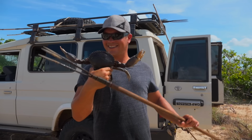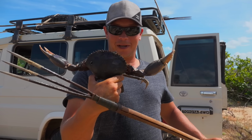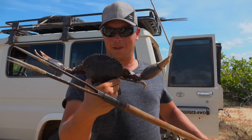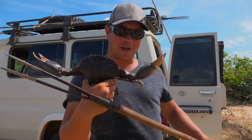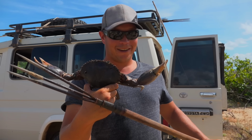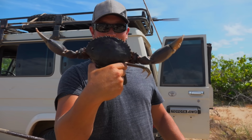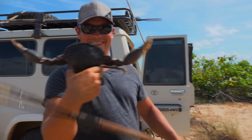It's my privilege to come out and spear a mud crab with the local Aboriginals. So they've taught me and persevered with my bad aiming, and finally, there's the proof. So crab for lunch, sounds good.